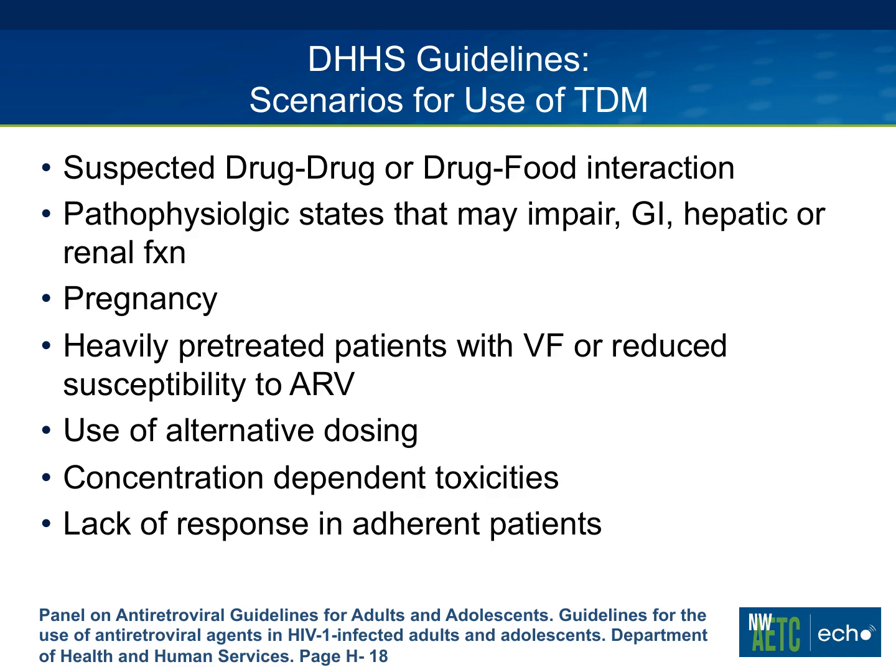Pregnancy, just because of change in kinetics in pregnancy. I don't recall any cases of doing this, but heavily pretreated patients with biological failure, or just before knowing that they have reduced susceptibility due to lots of mutations, you may want to do kinetics in those patients also.